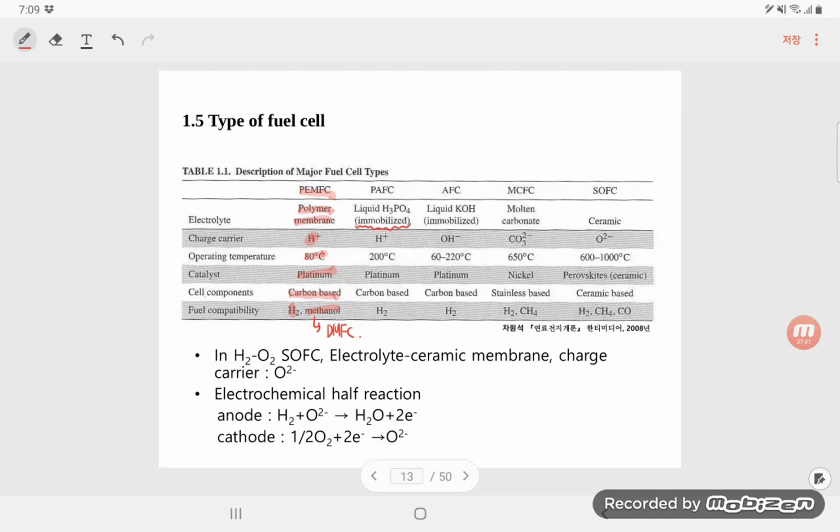Immobilized means if they use a liquid type, it should be fixed in some matrix fiber. So if there is a fiber like this one, the phosphoric acid should adhere near this matrix. Okay, but actually there can be loss of this liquid from the inside to the outside, right? Of this leakage. Leakage is a very important issue here. And okay, the other things are similar, but the temperature is different.